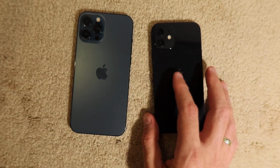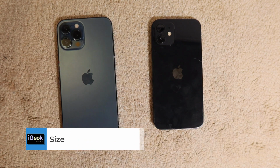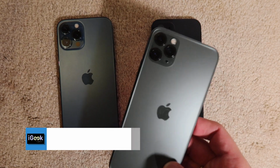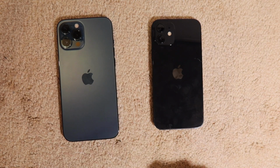First I'm gonna talk about the size and the weight of the phone compared to this little guy here. And also I'm gonna mention from time to time different models. At the beginning we will talk about iPhone 11 Pro Max and the difference between these two amazing phones.